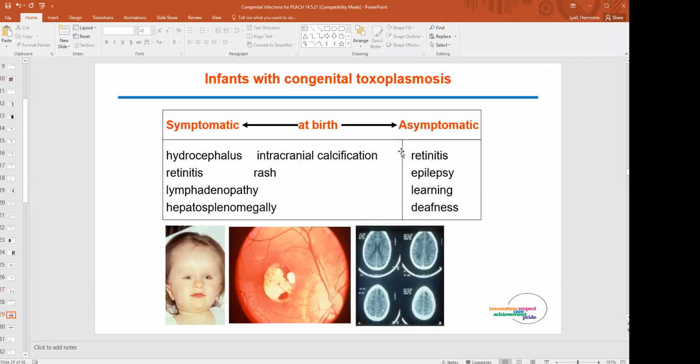So an infant with congenital toxoplasmosis can be either asymptomatic at birth, but go on to develop problems such as retinitis, epilepsy, learning difficulties, or deafness, or can be very ill at birth, like the blueberry muffin baby, and like our baby who had the severe hydrocephalus.